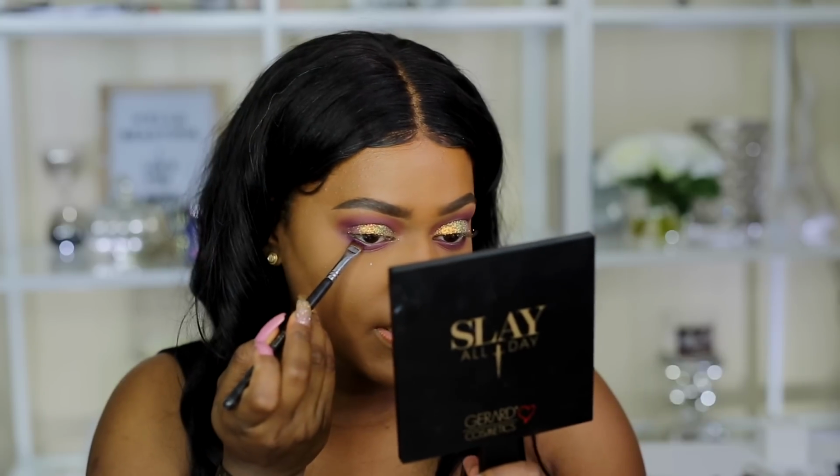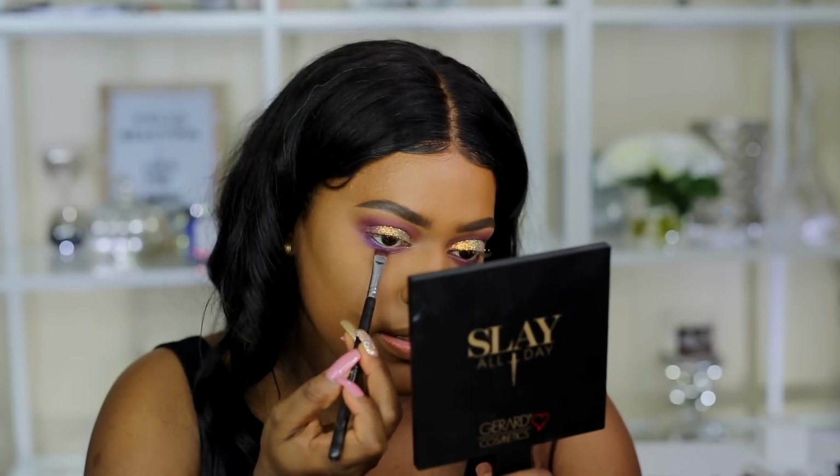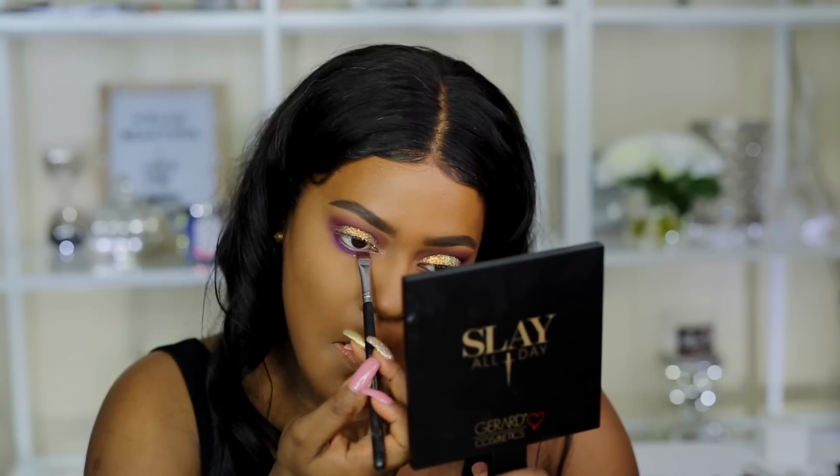Looking nice. I'm loving this. I'm going to take this other purple shade because I feel like the bottom is kind of missing something. So I'm going to just add this shade down here so that it has a little bit of sparkle.